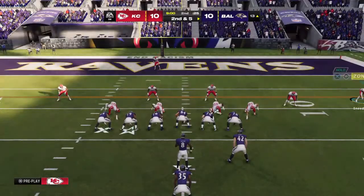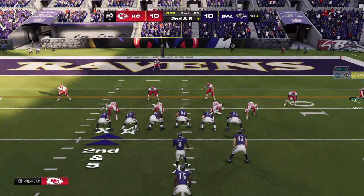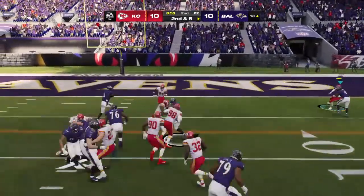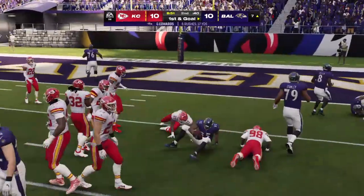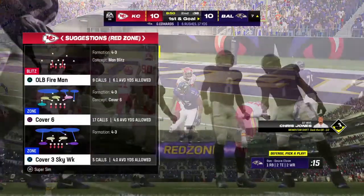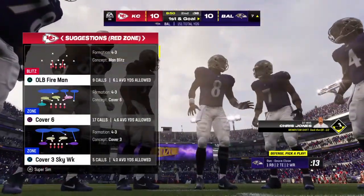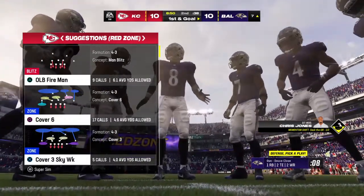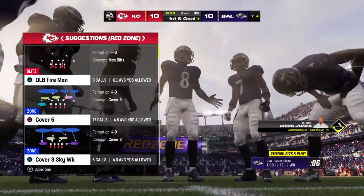Here's a 2nd and 5. Off the option, here's Edwards. And here he'll get it down to the 7. The 6 yards on the pickup, and it leaves him with a 1st and goal. That solid gain will put them on the doorstep of the end zone. More importantly, it gives them a fresh set of downs. Nice work right there.